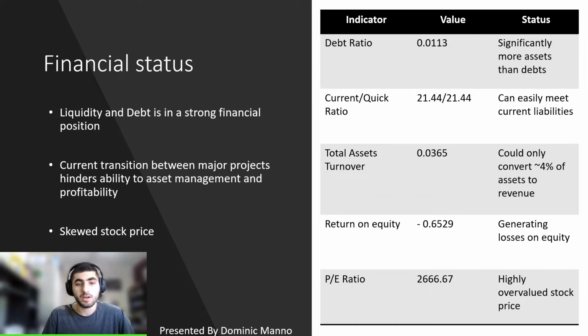This was due to the company currently transitioning between major mining projects in the 2022 financial year, and as such, their total assets turnover was extremely low at approximately 4%. Due to such low revenue, they've also had a negative return on equity. This transition between projects has skewed their stock price, and as such, they've got a price to earnings ratio of 2600, just due to the fact that they're transitioning between projects, which has impacted their revenue for the last financial year.